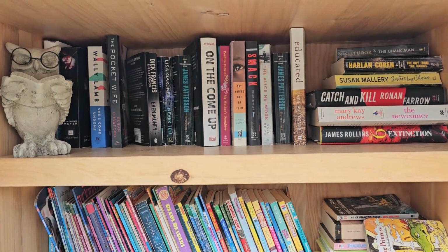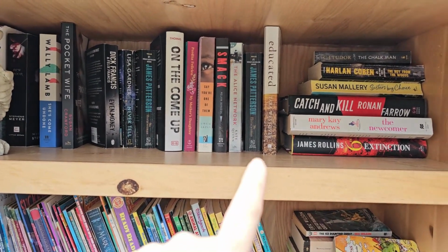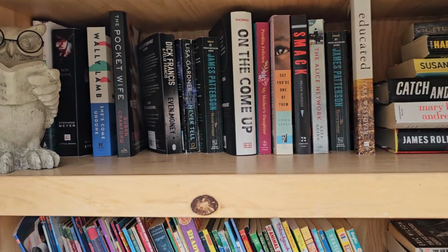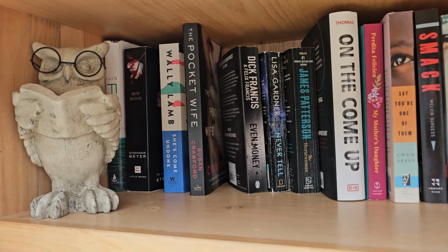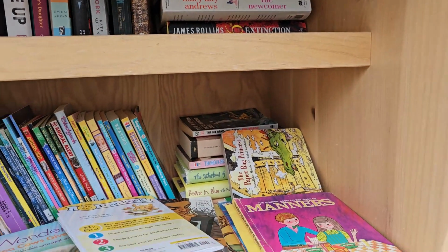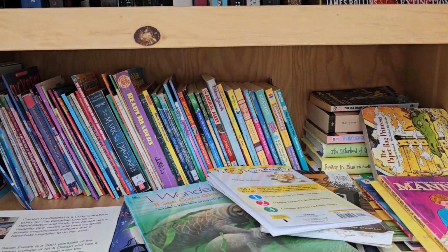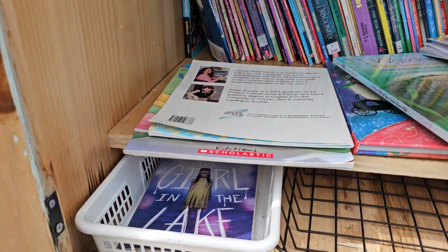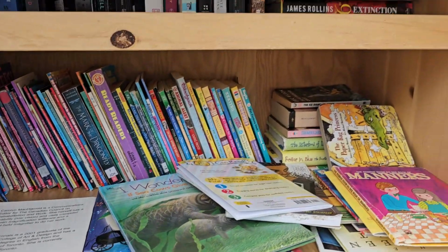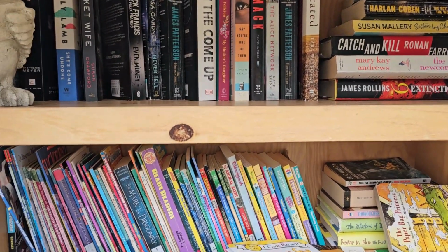Oh, that's funny. There's two books in here that I got rid of: Educated and Say You're One of Them. There is a lot of good stuff in here, and a lot of kids' books. That looks like a creepy horror. Let's take a better look.